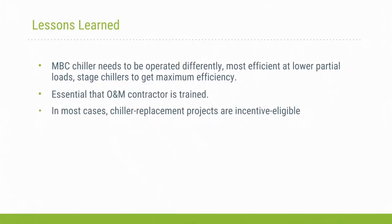So basically, they're driven off of lower IPLV values when you're replacing a chiller with a mag bearing chiller, and as I've already shown, the IPLV values are lower for mag bearing chillers as compared to rotary, screw, or centrifugal chillers. And another requirement is that they have to be AHRI certified.